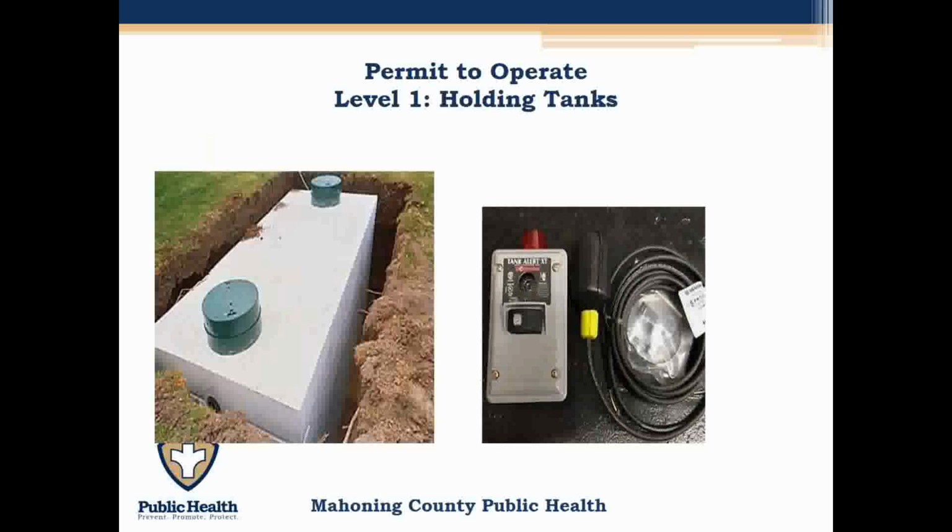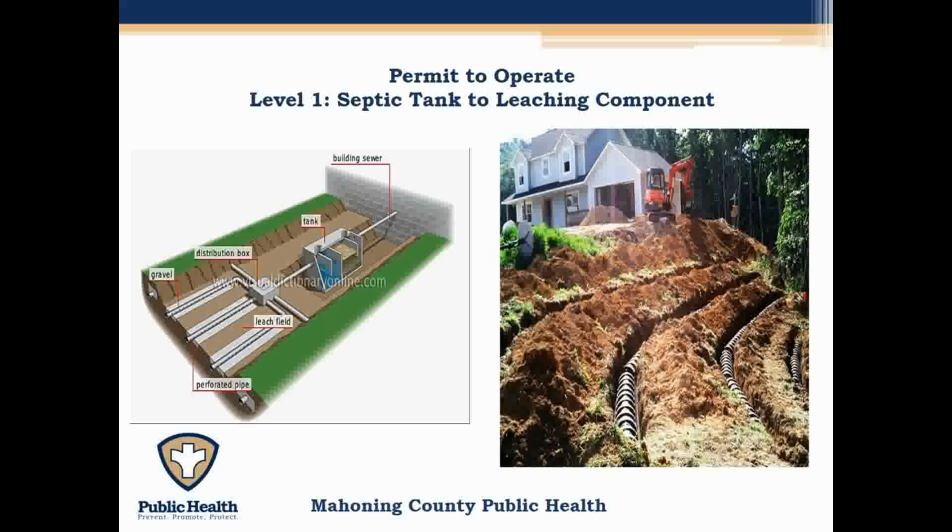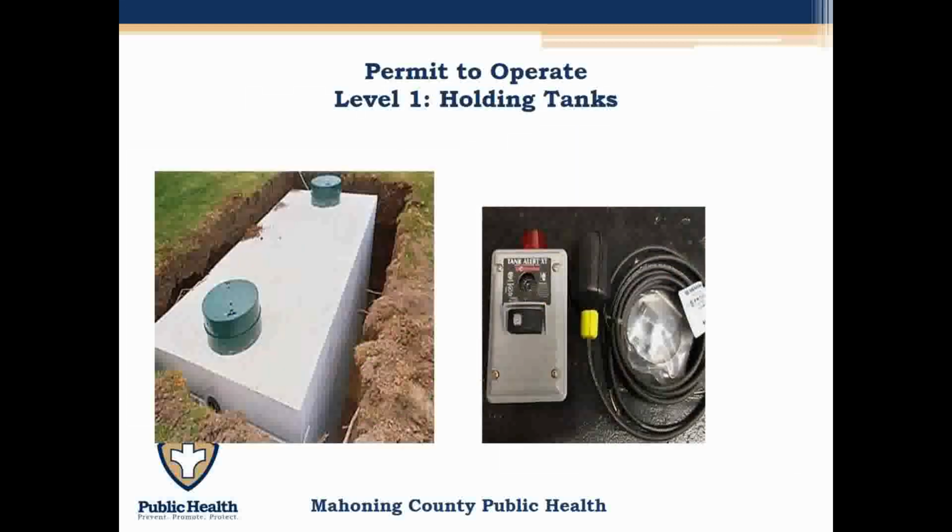All right, so just to go through these real quick, a permit to operate for level 1. This is your holding tank. Some of you may be aware or have seen these go in. This is just your general septic tank. It goes through a series of lines. After the sewage settles out, it goes through these lines and then gets seeped into the ground where it is treated naturally. The idea behind this is that a lot of the large waste and solids build up in this tank, and that is what we need you to have pumped and taken a look at, okay? If something's wrong with that, we need to catch that before it causes you major issues.